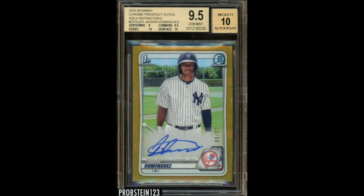Gold out of 50 is the next one. This is, for my money, probably the most popular. People love gold. They love it. The first year this came out was 2002. So for a while there, it was refractors and gold, along with X-fractors.